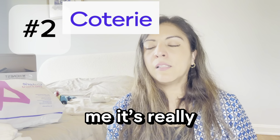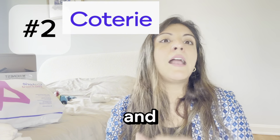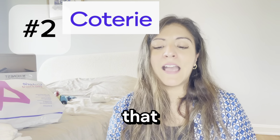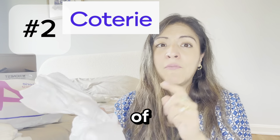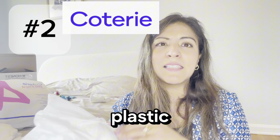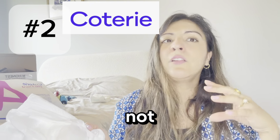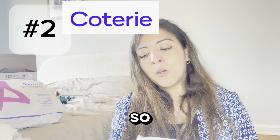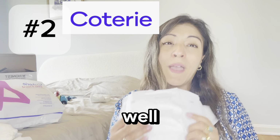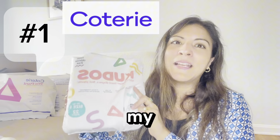For me, it's really peace of mind. I put it on my baby after I bathe him, and I know I'm not gonna have any problems overnight. The caveat with Coterie is that the top sheet is made out of PP and PE, so polypropylene and polyethylene, which are both petroleum-based plastics, not cotton, not plant derived. I know this is gonna sound controversial, but that's most likely why it also performs so well, unlike the super clean diapers.